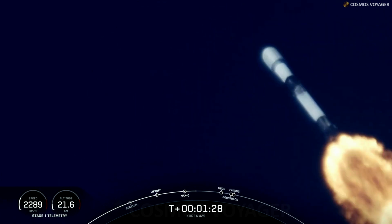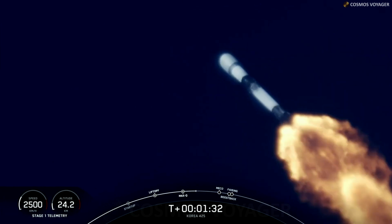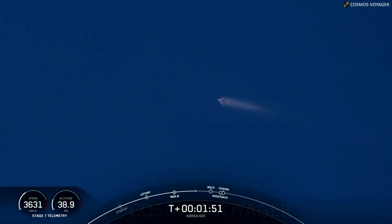Now, the rocket typically needs to go around 17,500 miles per hour horizontally in order to avoid being pulled back down to Earth and reach orbit, which is why we perform that gravity turn. You can track our progress to orbit by keeping an eye on the Stage 1 telemetry in the bottom corner of your screen. Now we have 6 events coming up in quick succession: MECO, Stage SEP, S1 Flip, SES1, Boost Back Burn Start, and Fairing Separation.